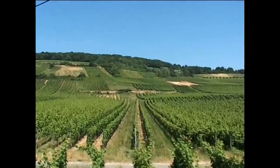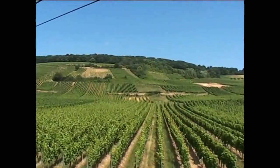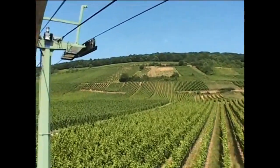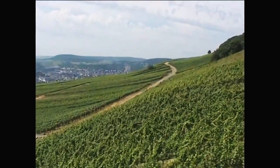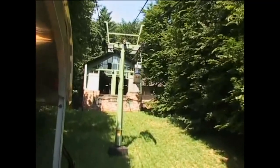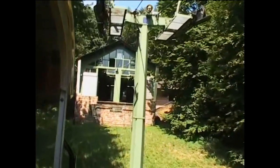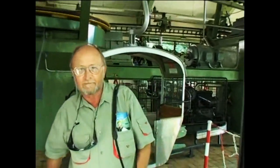If you want to see the Rhineland, this is it. This is right there in the middle of where they grow the grapes to make the wine. It's cool. This is almost as fun as the Rhine River cruise. All right, we're coming to the top here and where we get off. Well, that was pretty good, wasn't it? Yeah, it was a lot of fun.